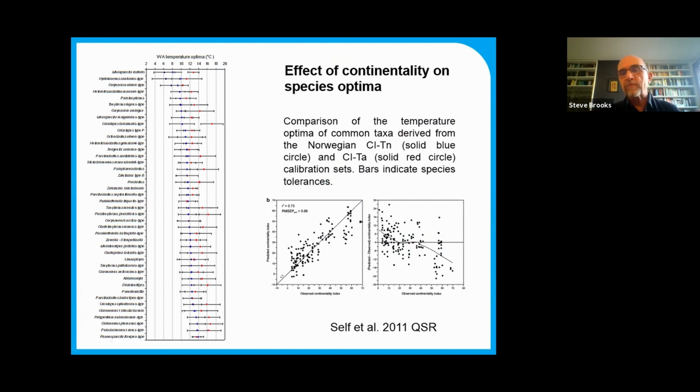Angela developed this model, and one thing that came out of it, which I thought was interesting, was the effect of continentality on species optima, which I'm showing here on the left. These are the different taxa along here, and these are their weighted average temperature optima. You can see that the temperature optimum of a species in Siberia, for example, is pretty consistently 2 degrees higher than the temperature optimum of the same species in Norway. And I think this is due to the effect of continentality.